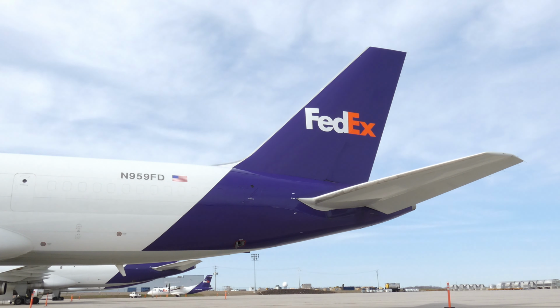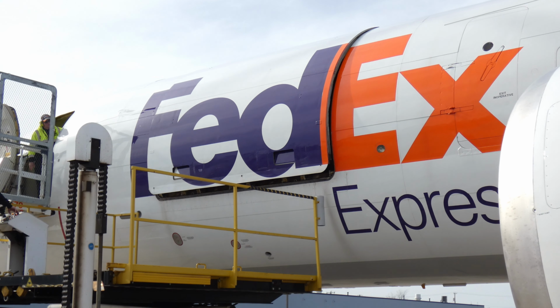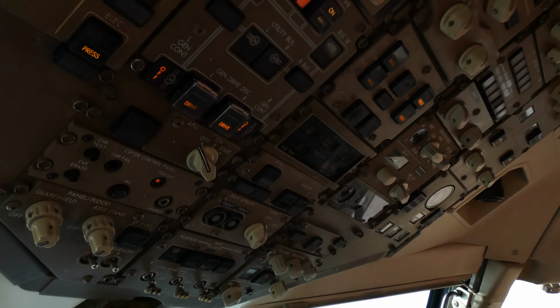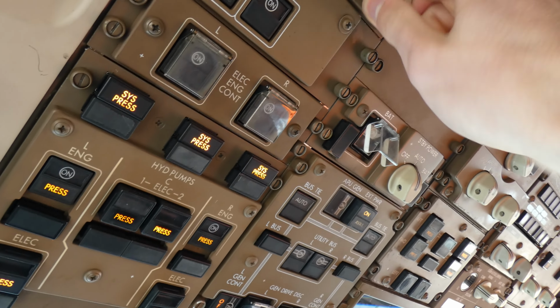There's the tail one more time. You need to do, there you go. You have to pull it down and rotate.